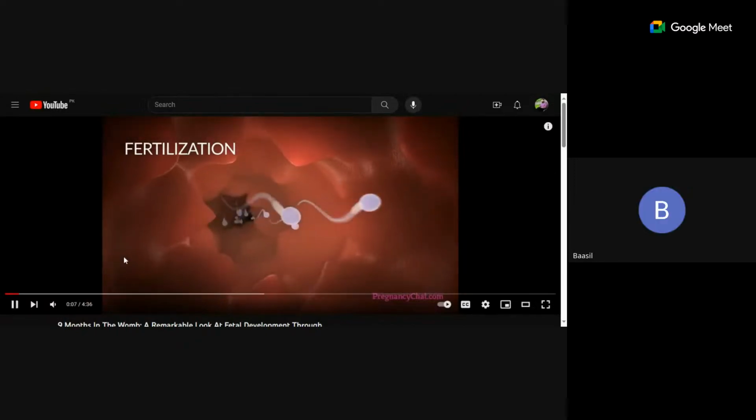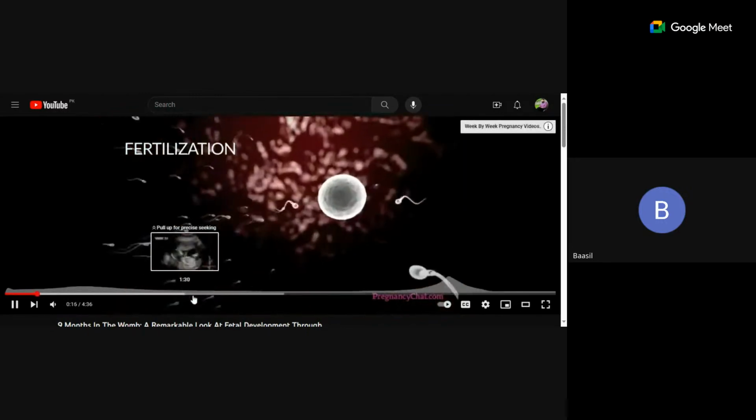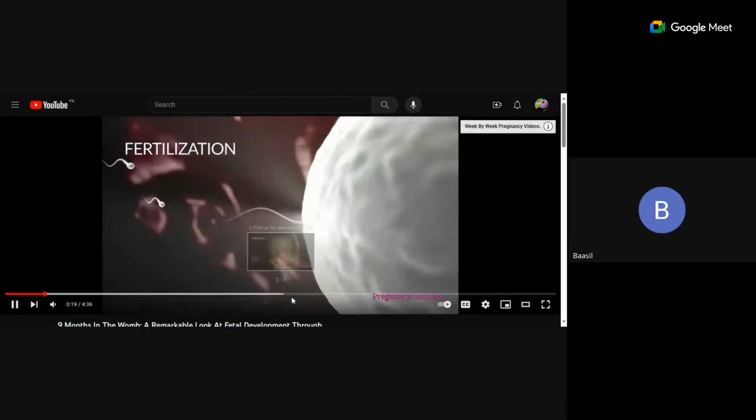Two cells are needed to create a baby. Two cells and a miracle. In just 9 months, this pair of cells blossoms into billions of cells. Gently nestled and protected in a mother's womb, a tiny human thrives.